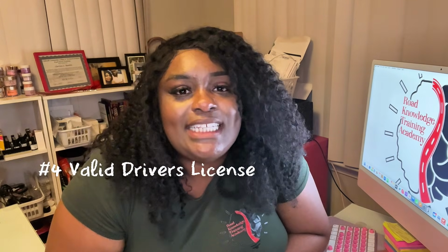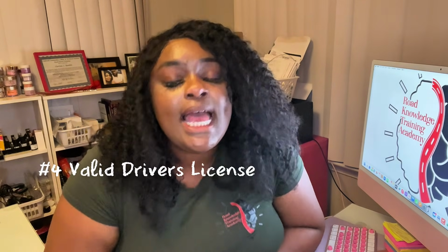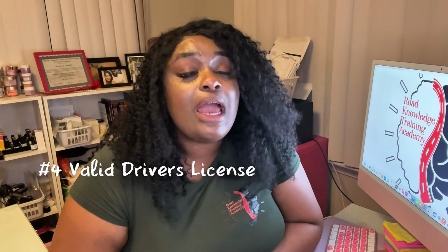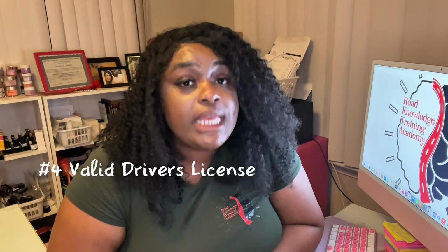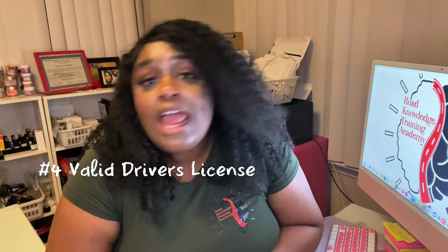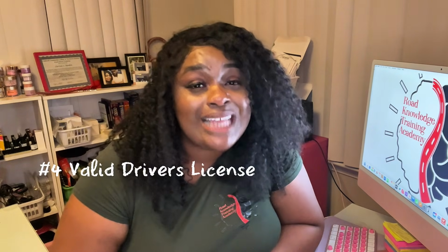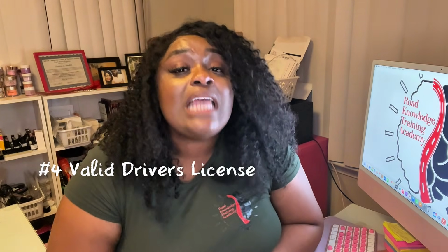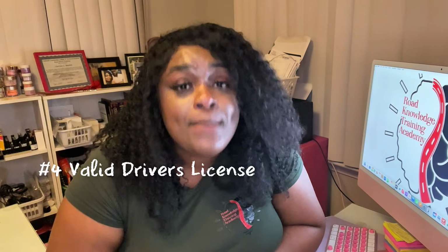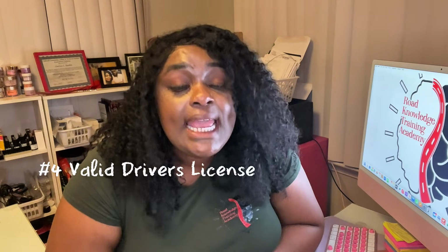Number 4, you have to have a valid driver license. You're not going to get nowhere if you ain't got a valid driver license. Now, some places do require for you to have your driver license for 1 year. But you must have a valid driver license for whatever state you live in. Now, if you are deciding to go to a school outside of the state you live in, you must have your CDL permit and your valid driver license within that state.